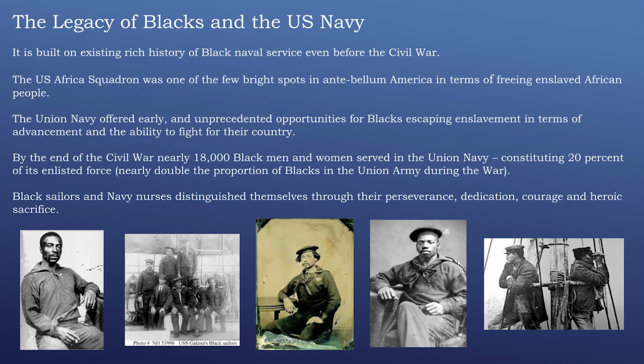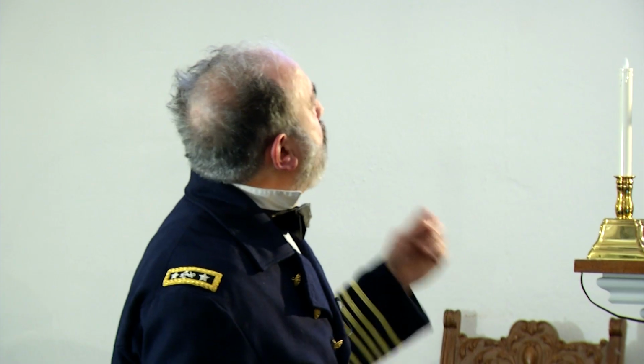Then the other thing is that the Navy was the first service to really provide unprecedented opportunities for free blacks to fully establish their freedom, fully get status as people and as members of an American armed service, and to fight for their cause of freedom. And by the end of the Civil War, 18,000 blacks are serving in the Navy, and they constitute 20% of its enlisted force.